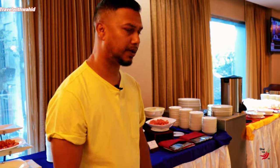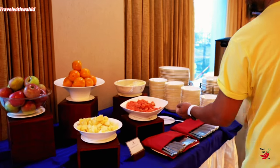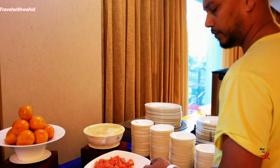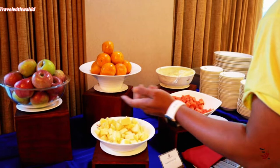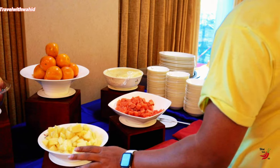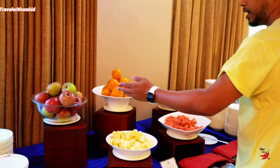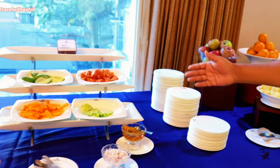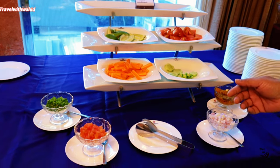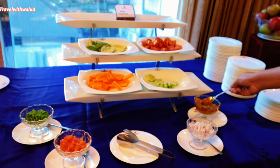Guys, let me show you the breakfast. So the breakfast is around with so many selections. I could go on and on with the selections. But this is the fruit area section. Yeah, the fresh fruits. You got the watermelon, pineapple, orange, apple. And you got the salad area on this side here. Standard salads.